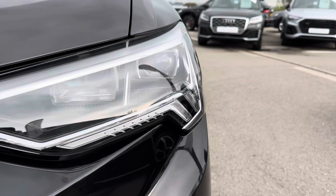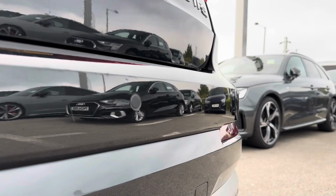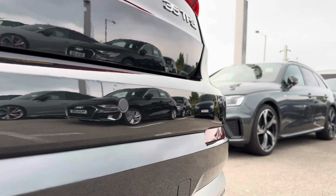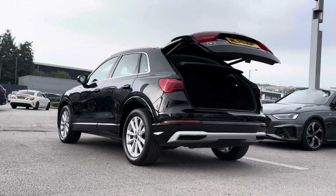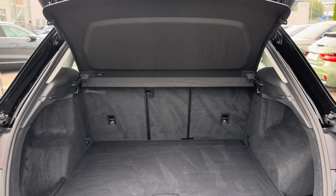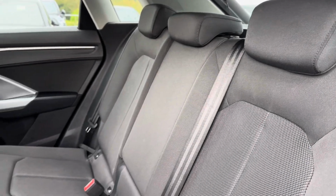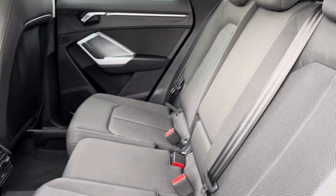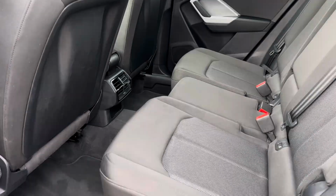Top features do include enhanced visibility with your LED headlights. Alongside stylish 18-inch alloys, you do also have your roof rails and even parking sensors to assist in those awkward manoeuvres. For easy access, you do even have your power-operated tailgate, revealing a 410-litre capacity to accommodate travel needs. Comfort is all round with your full cloth trim and even your fitted ISOFIX points and access to central climate vents.